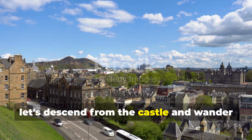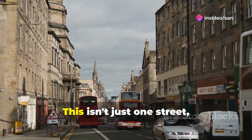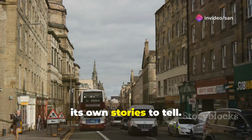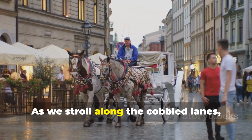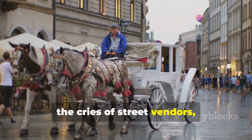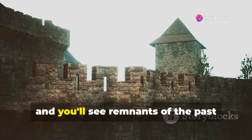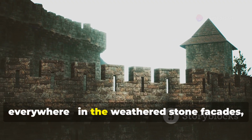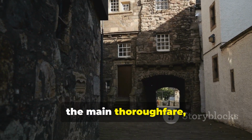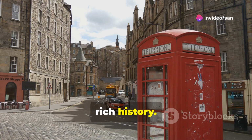Now let's descend from the castle and wander down the Royal Mile, the historic spine of Edinburgh's Old Town. This isn't just one street, but a series of streets, each with its own character, its own stories to tell. As we stroll along the cobbled lanes, imagine the clatter of horse-drawn carriages, the cries of street vendors, the bustle of daily life in centuries past. Look closely, and you'll see remnants of the past everywhere. In the weathered stone facades, the narrow closes, alleyways leading off the main thoroughfare, and the names of the pubs and shops, each whispering a tale of Edinburgh's rich history.